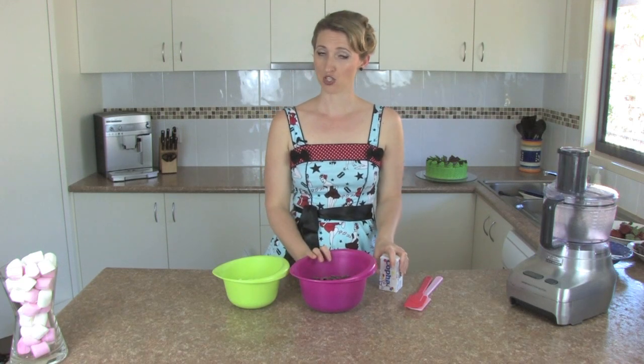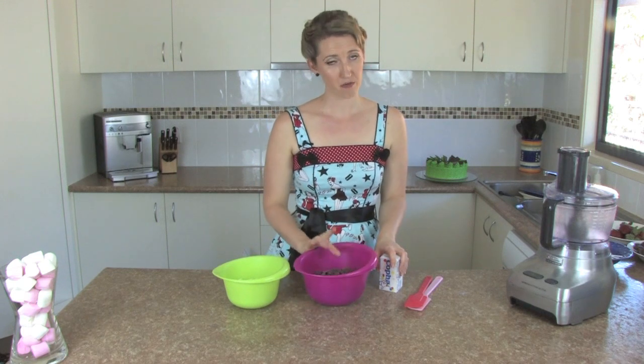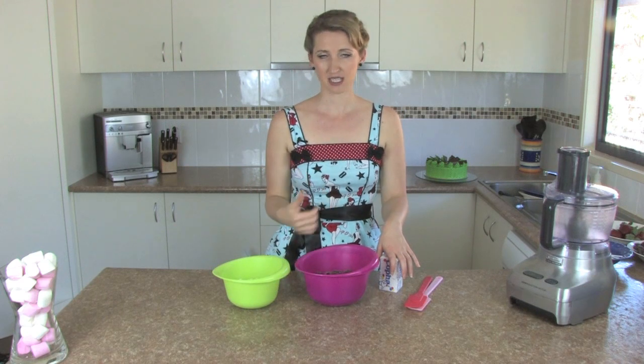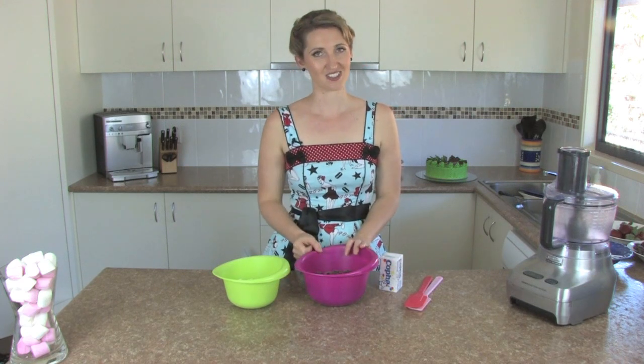So I am going to melt my chocolate now. I'm going to pop this in the microwave for a minute. I'm going to pull it out, stir it, put it back in the microwave 30 seconds and keep doing that, and then I'm going to do the white chocolate, and then we're going to dip our cake pops.